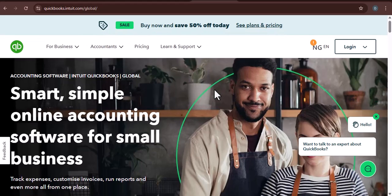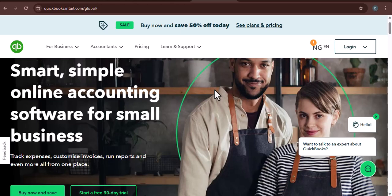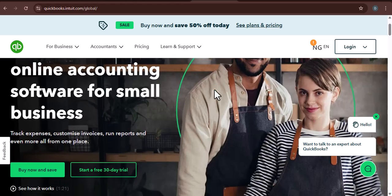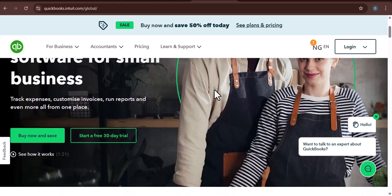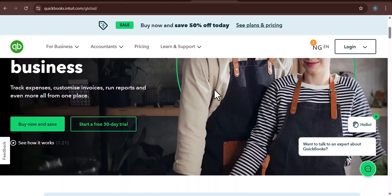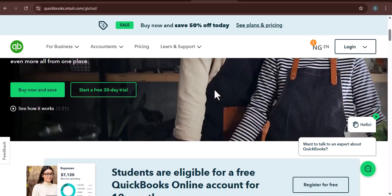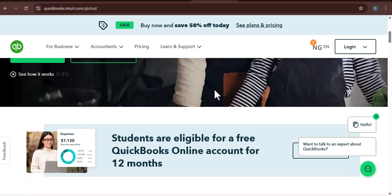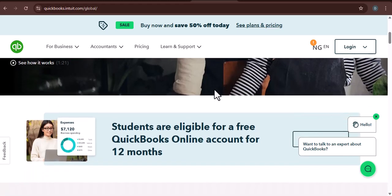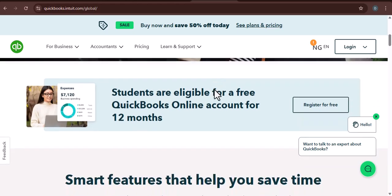Ever stared at your QuickBooks screen, wondering why your bank transactions aren't magically appearing? Or maybe you're wrestling with manual data entry, dreaming of a seamless, automated workflow? You're not alone. We've all been there. It's that frustrating gap between your financial reality and the promise of efficient bookkeeping. You're trying to streamline your business, save time, and eliminate those pesky data entry errors, but something just isn't clicking.